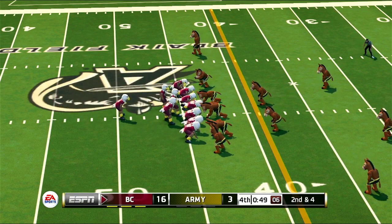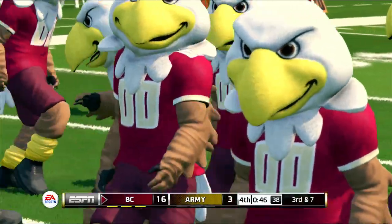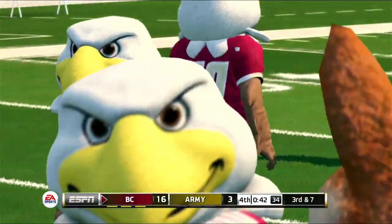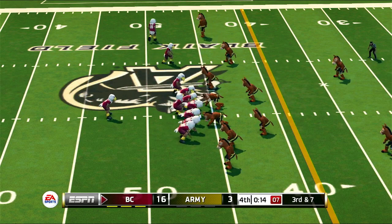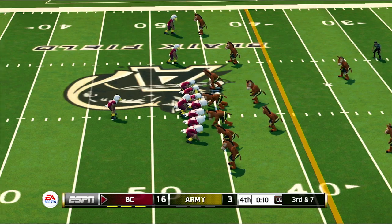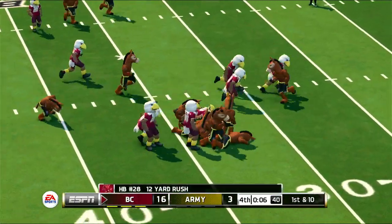And this should be a kneel down as they just try to kill the clock. And he'll just take a knee here to kill the clock. Third down, and they need to get it inside the 40. Makes it to the 34.